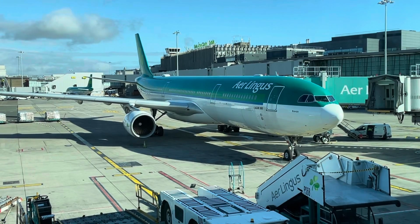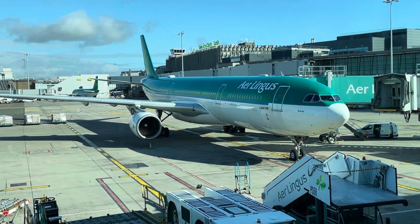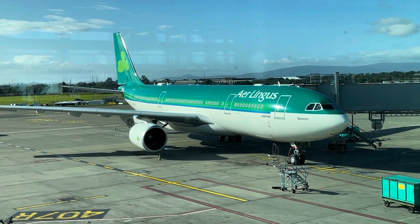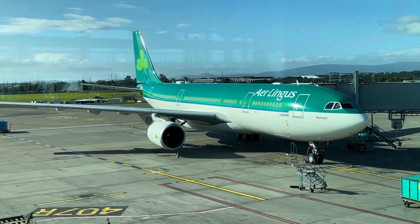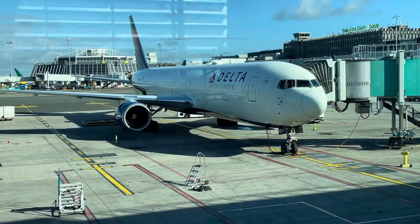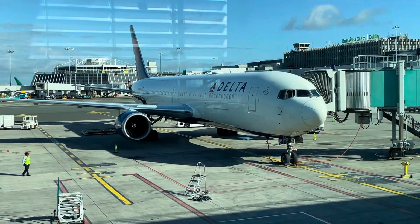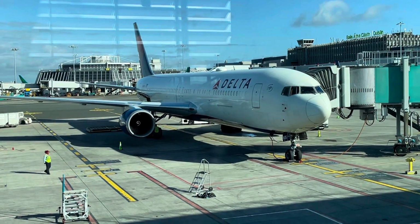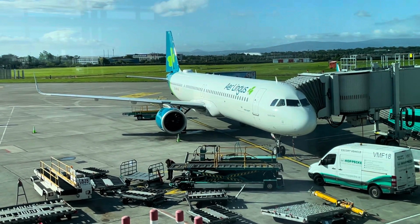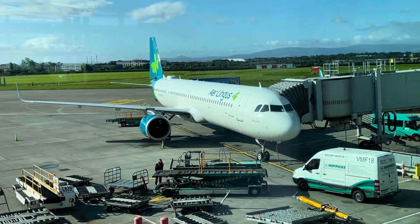Take a look around the airport and at some of these aircraft. There's an Airbus 330-300, and an Aer Lingus Airbus 330-200. It's a Delta plane, not sure what type it is. At least Aer Lingus has the decency to put the name of the aircraft on the fuselage. There's an Aer Lingus Airbus 321 in the white face paint scheme. Aer Lingus is all Airbus planes.